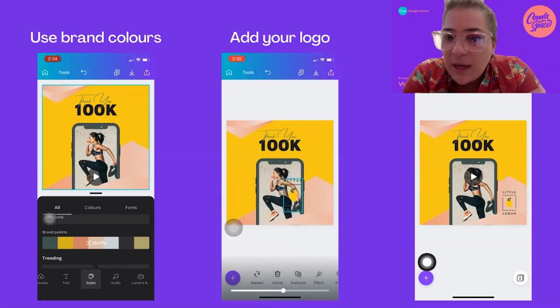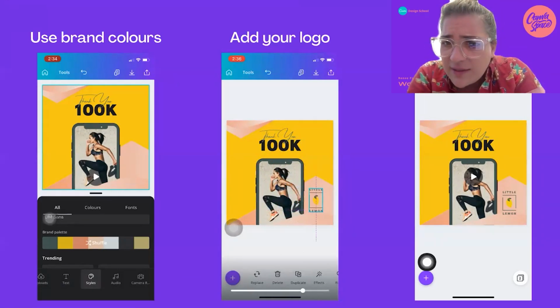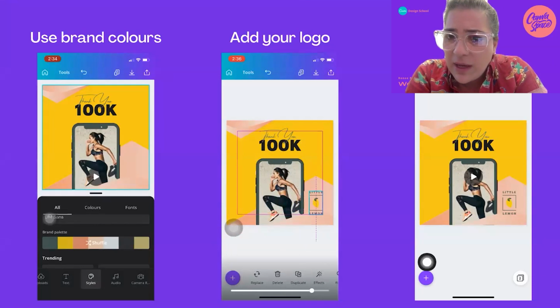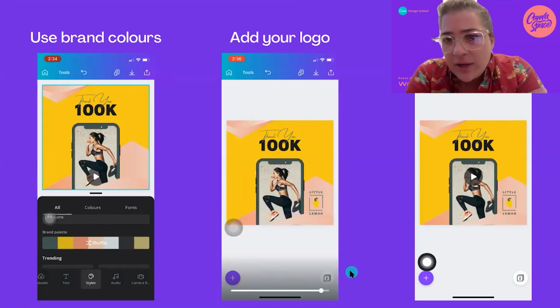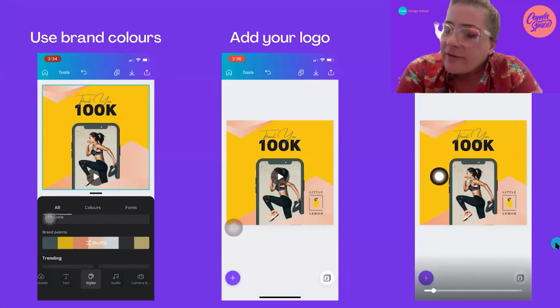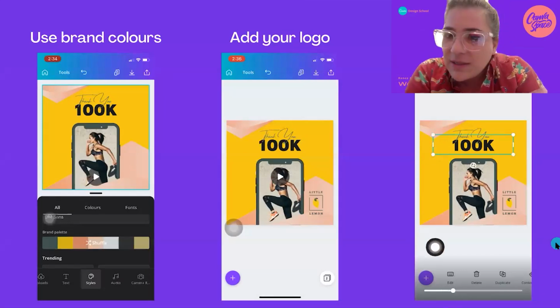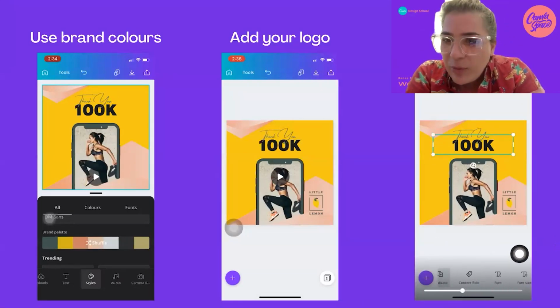So here I've found my logo. I'm going to add it to my design, and I'm just going to resize it and place it there, and I'm happy with that. So now it is time for me to change my fonts. And I don't have a lot of text on this image, but I do have that bold 100,000 there. So I'm going to tap on that. I'm going to hit fonts.